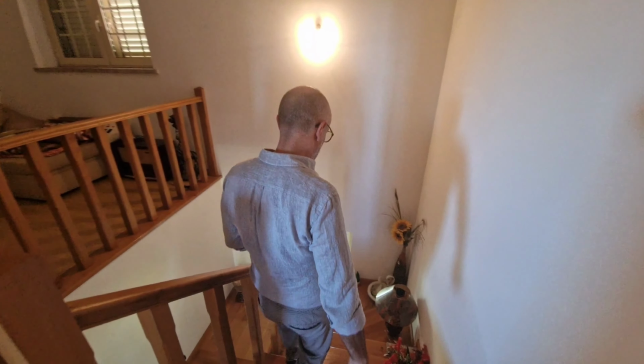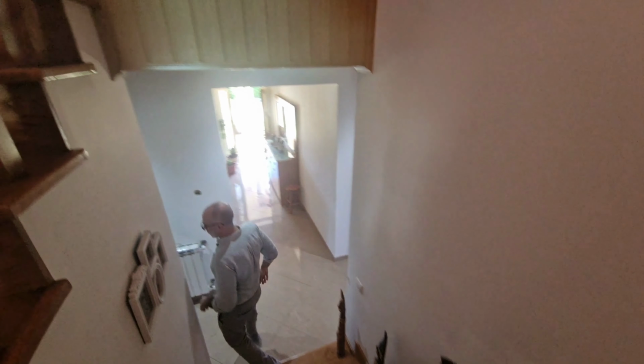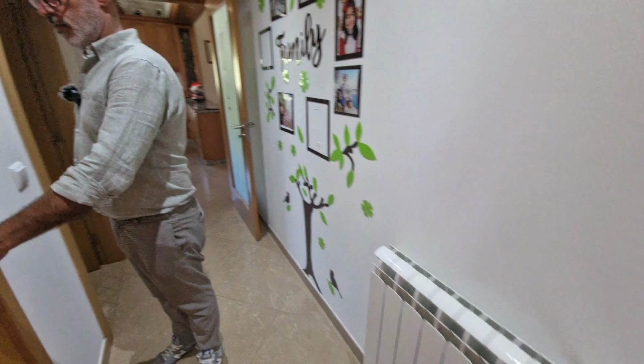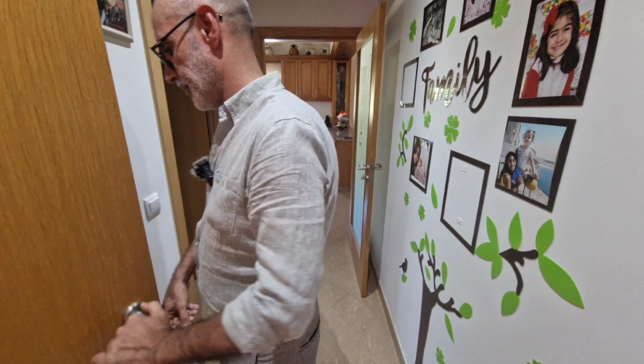So now we can go down again and we go to see the garage. As you will see, it's a huge garage. So we can access the garage through this door.